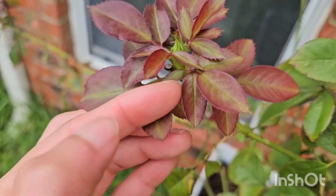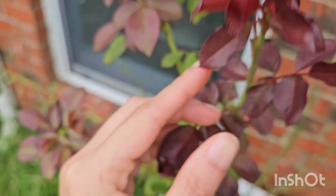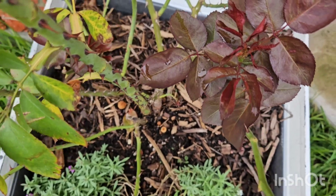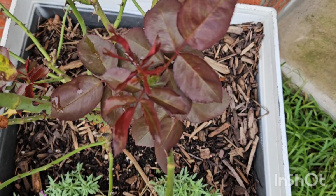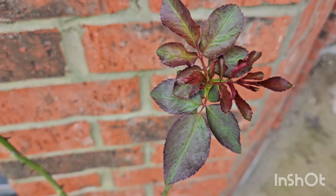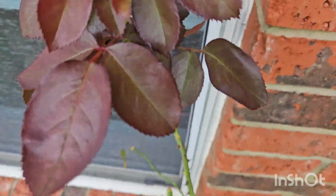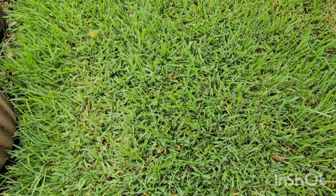So many buds with nicer, cooler weather also helps these roses recover as well. So there are still some old foliages that will drop. I'll just let them drop on their own and then I'll pick up and throw away. Be sure not to leave them at the base of your roses if foliages drop. So that's new growth as well. Beautiful. So everyone seems to be recovering.